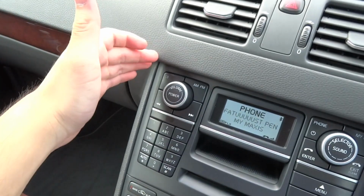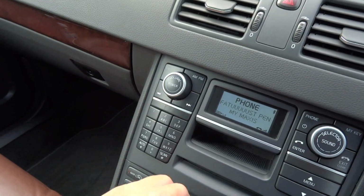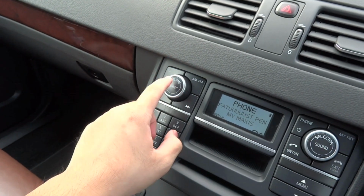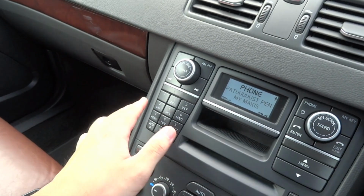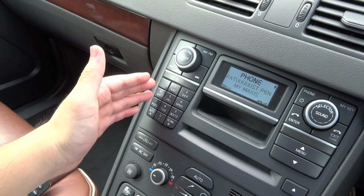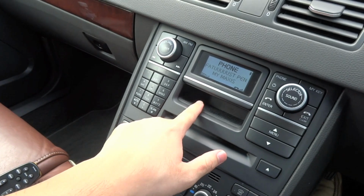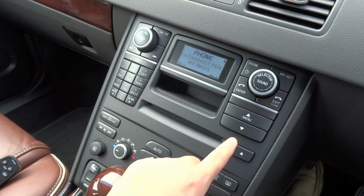On the left side, you can select between CD, FM, AM, and you also do have your seek track buttons. The knob controls the volume, and there is the power button on the knob itself. Right down here, you do have your Bluetooth telephone keypad. It also doubles up as your 10 customizable stations for the FM, AM menu. You do have some storage down here, and your CD player. The CD player is MP3 compatible.